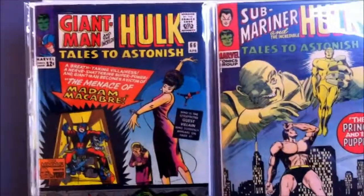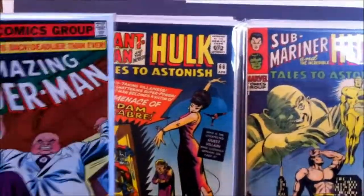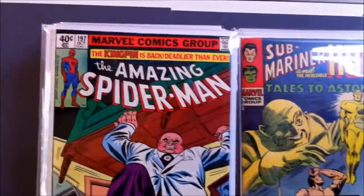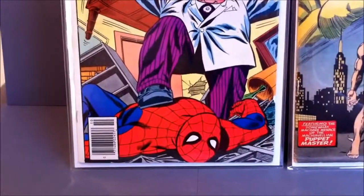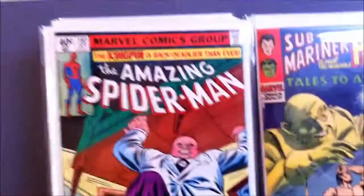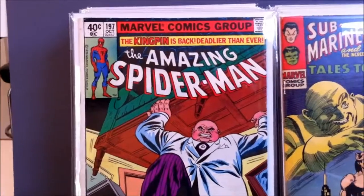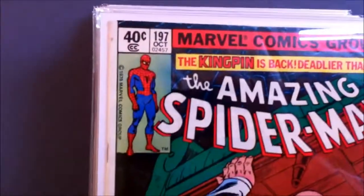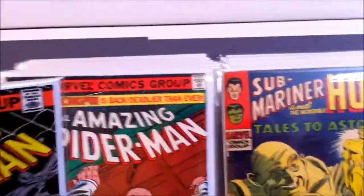I also went on eBay and picked up a lot for the first time. I don't usually get lots, I usually pick up individual books, and I rolled the dice and picked up some Spideys. Here's 197. The seller advertised fine to very fine, and this isn't even close. It's hard to tell through the phone, but this is not. None of them. Only one was very fine.